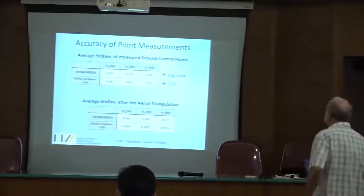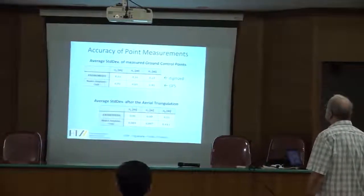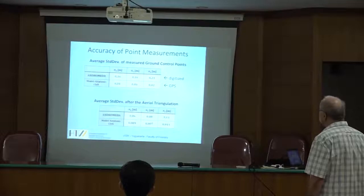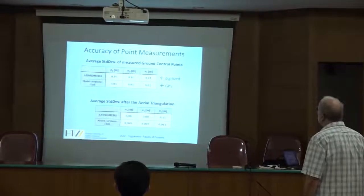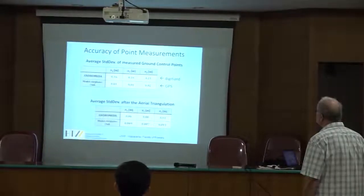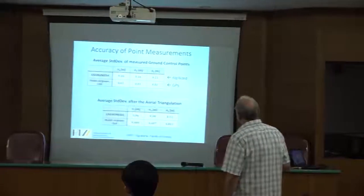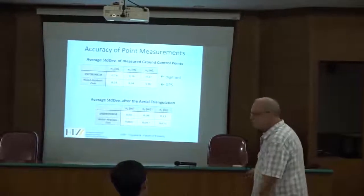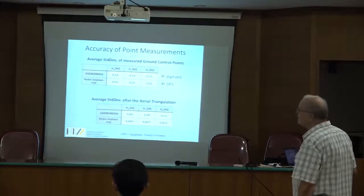So we took our software and made the results, and the accuracy of the point measurements, the average standard deviation of a measured ground control point for Andromeda, the sigma x, y, z is here about 2 decimeters. They had no ground control points, we had to take it from topographical maps. We used the GPS, and you see we are in the centimeter.